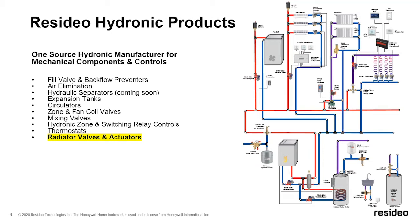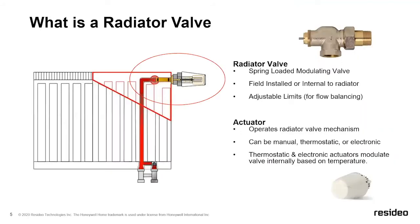If you have any additional questions around any of our other products, please don't hesitate to reach out to any of your local reps. We are always happy to answer any of your questions. So jumping in today, we're going to talk about radiator valves. I'm going to cover just the very basics to begin with, and then we're going to get more detailed as the presentation goes through.